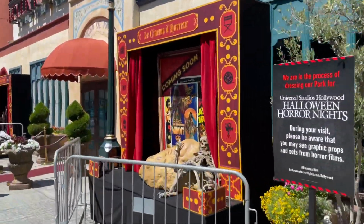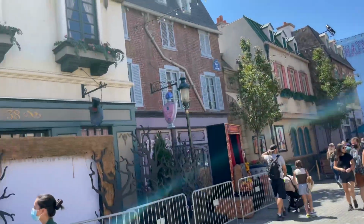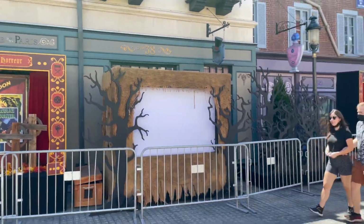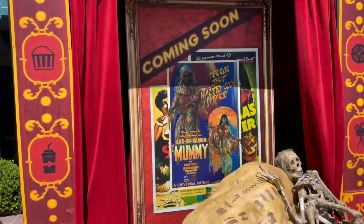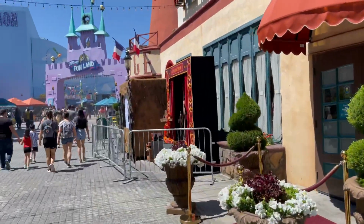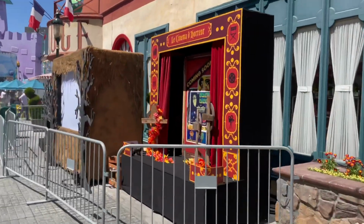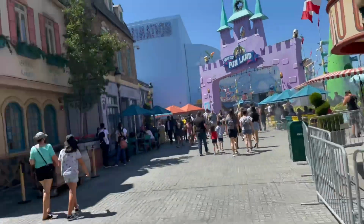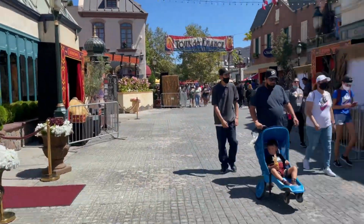Here's some segments of the Silver Scream Queens maze. As you head on out, a Bride of Frankenstein will be greeted right into this scare zone. All new scare zone for Halloween Horror Nights Hollywood. Very excited. You're one of three. As I exit the maze, Bride of Frankenstein's right here, coming right into this scare zone.